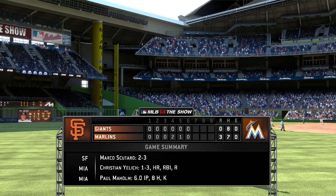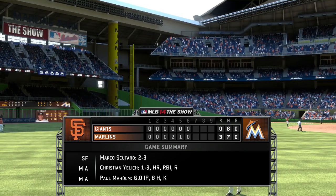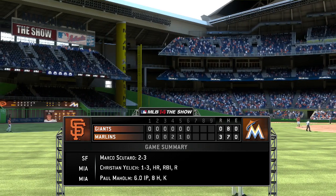Welcome back to South Florida. It's on to the 7th inning with the Marlins on top, and it's a good time to check out our game summary through the first 6 innings of play.